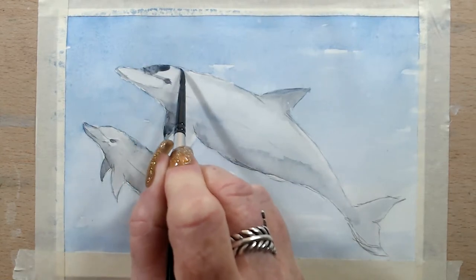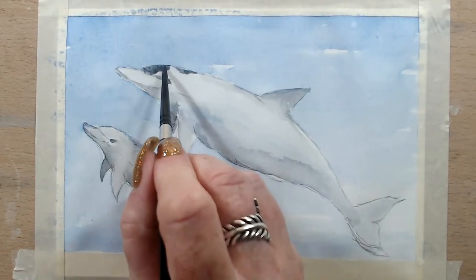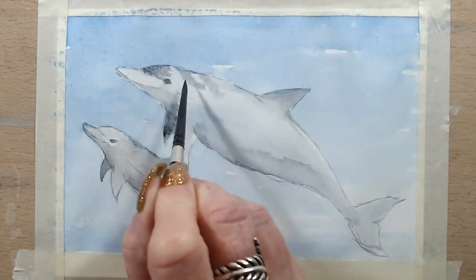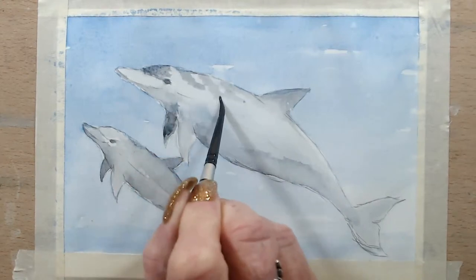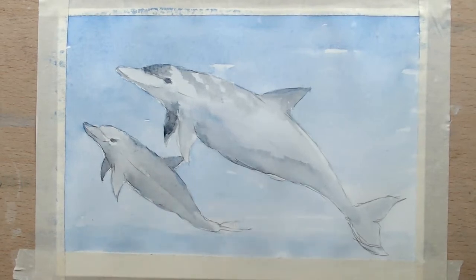And because the water is sort of ripply, they've got reflections, like lighter ripples. So I'm going to leave those little areas a little bit lighter so it looks like they've got ripples of light on their back.